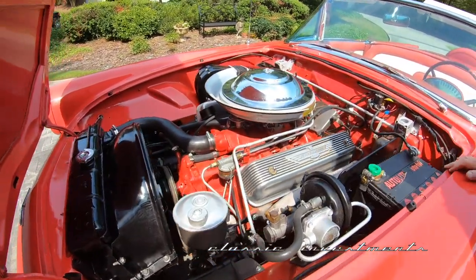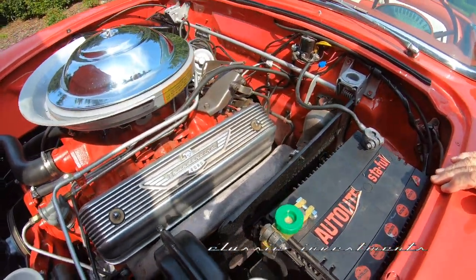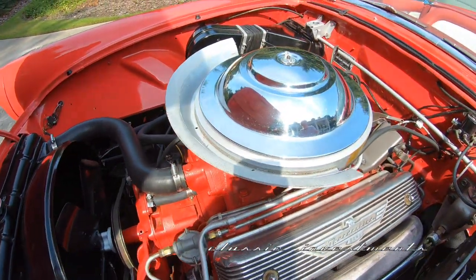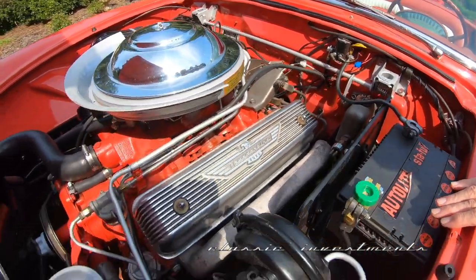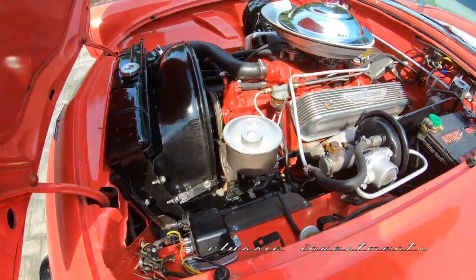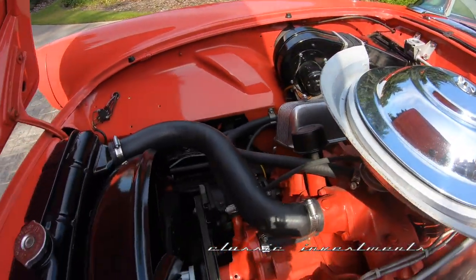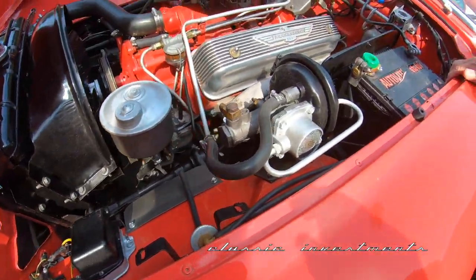Wow, that's pretty. Yeah, the engine compartment is done to show quality standards. There's a battery cutoff switch. It has the highly prized chrome engine dress-up kit, which really adds to the showing of the engine compartment. But as you can see, during the restoration process, everything was removed, and the inner fender panels and the firewall and all of that were completely refinished.